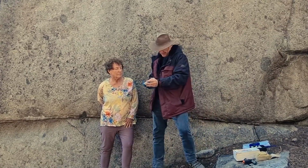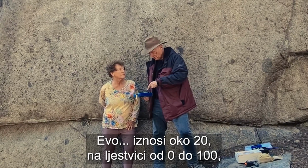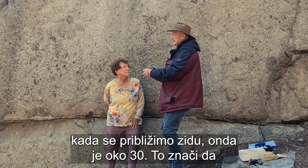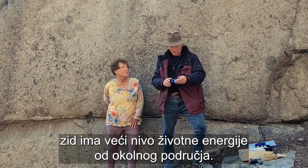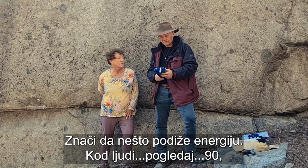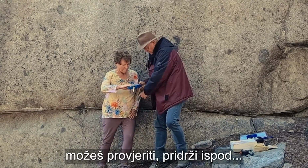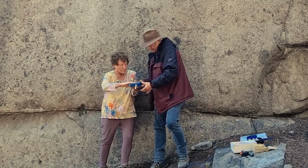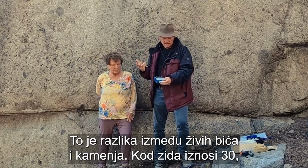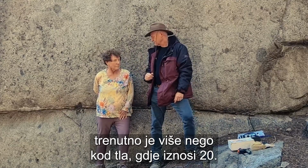For example, it's about 20 on a scale from 0 to 100. Come to the wall, it's about 30. Meaning that the wall has a higher level of the life energy than the surrounding area. Meaning something fills it up with the energy. Humans, check that, here, mining, and also check the other hand below. You are 85, almost 90. So this is the difference between living beings and stones. But being at 30, again, very pleasant, higher than the ground. The ground is at 20.